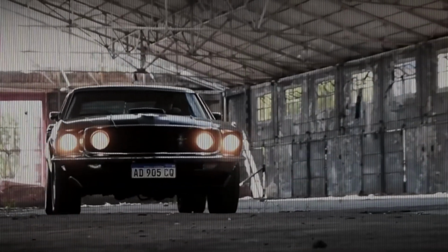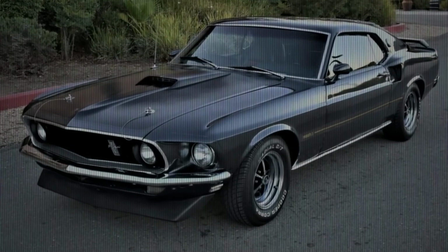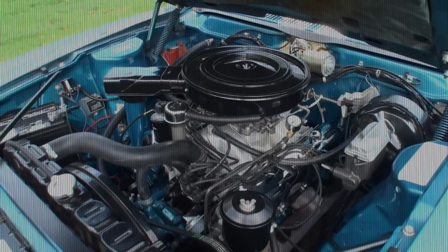So let's take a look at the top 9 rarest Chevrolet classic muscle cars, including their production numbers, reasons for their limited availability, and remarkable engine specs.